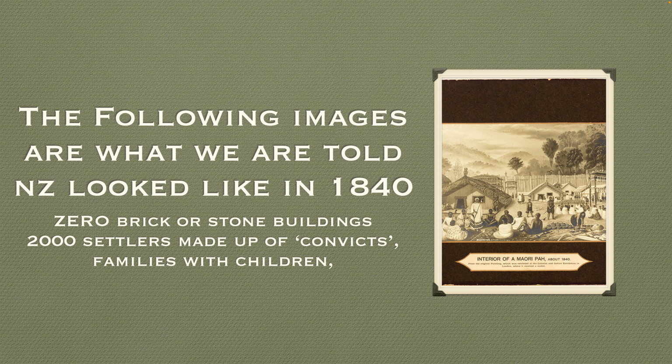So the following images are what we're told New Zealand looked like in 1840. Zero brick or stone buildings, 2,000 settlers made up of convicts and families with children. So there's what we're told the interior of a Maori pa looked like, all made of wood.